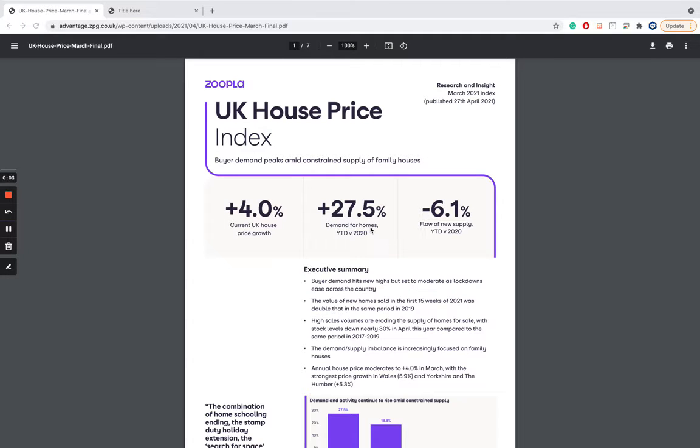So I wanted to get this video out today in regards to the latest UK house price report. This is a report that's published by Zoopla in conjunction with HomeTrack, and it really gives a great insight and a very short summary in regards to the health of the market, where things are at, what the predictions are as well.